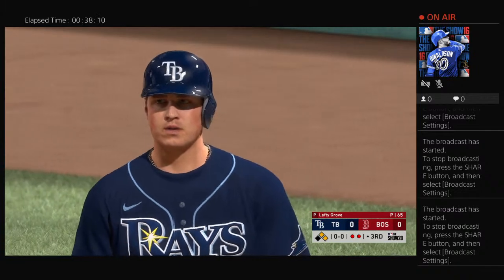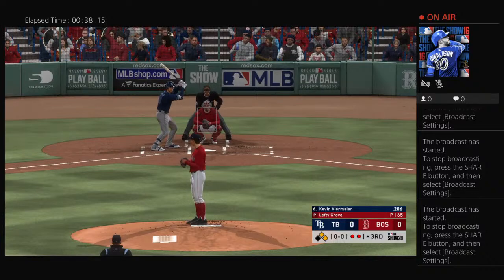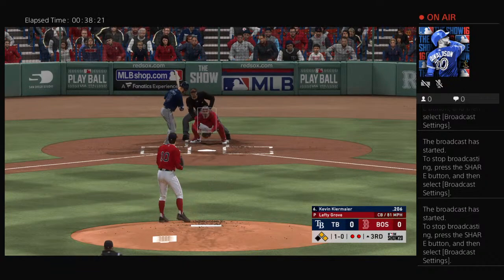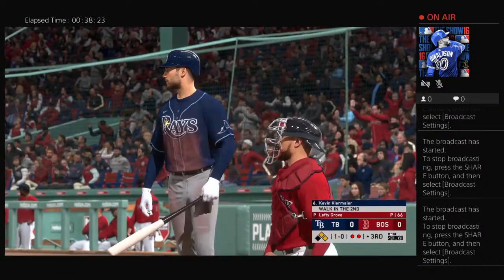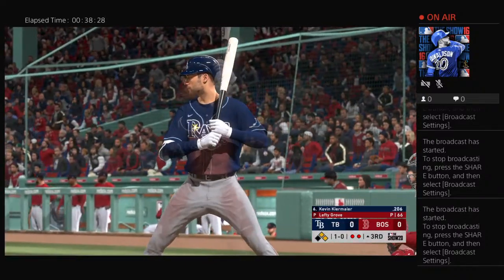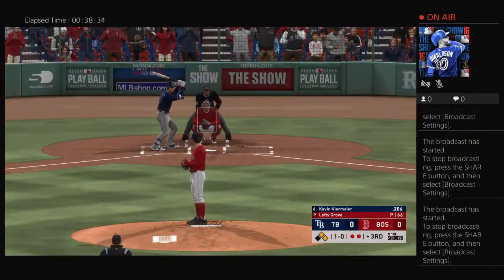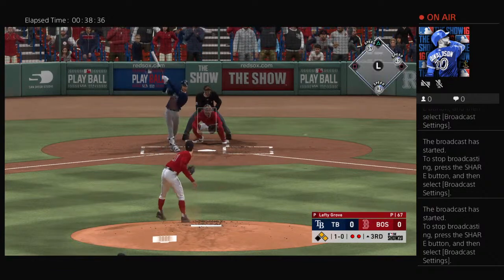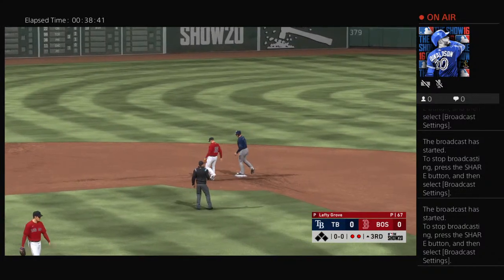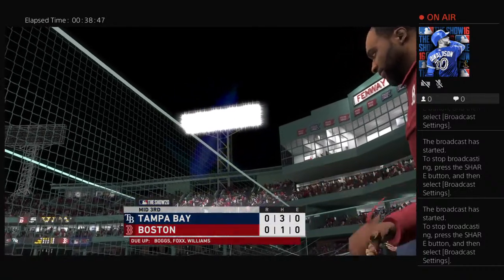Up next for Tampa Bay, the center fielder, Kevin Kiermaier. Standing in, Kevin Kiermaier, as the first pitch to him runs a bit inside for ball 1. 2 on, 2 out for him here in the 3rd. Ready with the 1-0. Left side. Boggs gloves it, and the 2-out threat will not come to pass as the inning is over. Rays strand a pair. Home half of the 3rd coming up. No score.